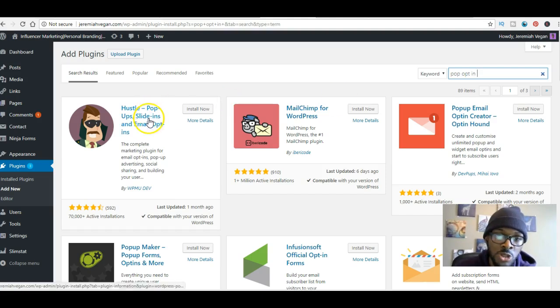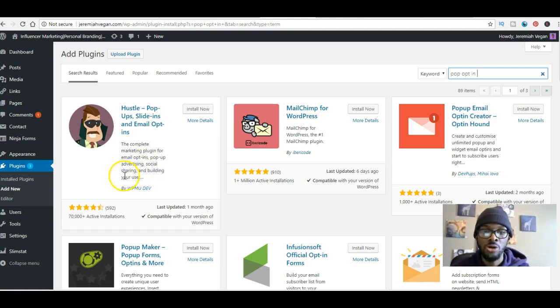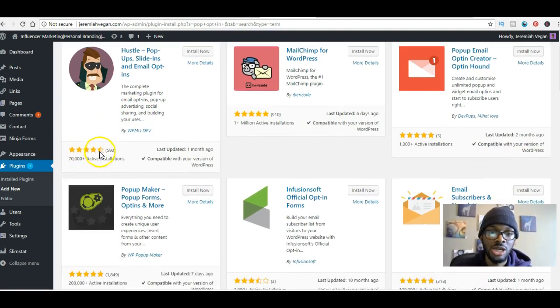Alright, so you got the Hustle pop-up slides, and then it gives you a little excerpt, which is a description of what it is before you actually click on it. It tells you what it is: the complete marketing plugin for email opt-ins, pop-ups, advertising, and social sharing builder. You can click on it if that interests you, just off of what they're saying about the plugin. Then you can also look at the ratings of how many stars it has. It has over 70,000 active installations.